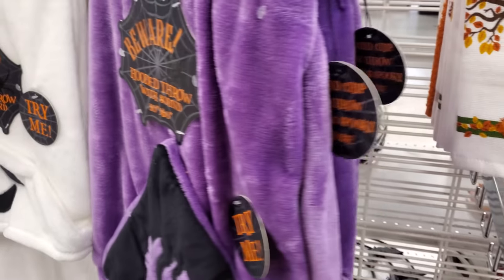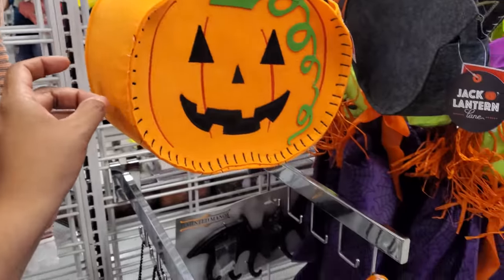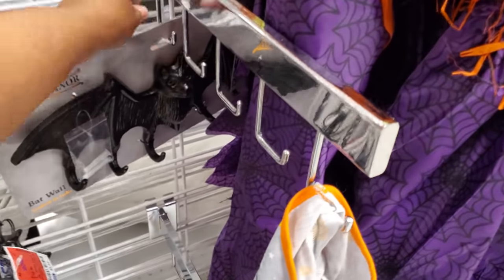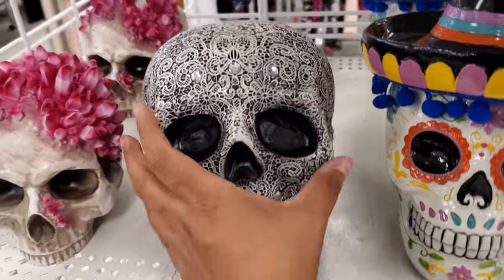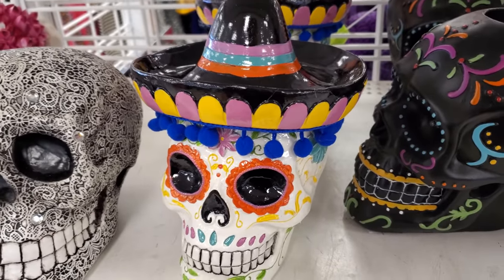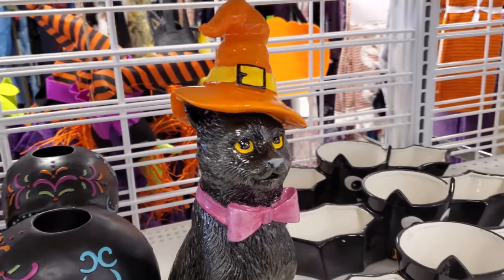There are $12. And a few towels here. Oh, they have the spider. I don't know if we've seen this one. For $9, and this bat. Let me pull it out. This is actually really, really nice. Well, it's really heavy, of course. This is only $8. So the skull with the crystals are $7. This guy, he is grinning at me. He is $8. And I want to say this one might be $10. Yeah, $10. And the cat is back.